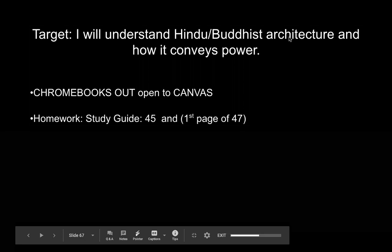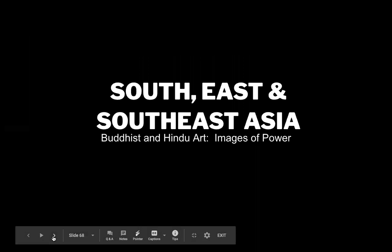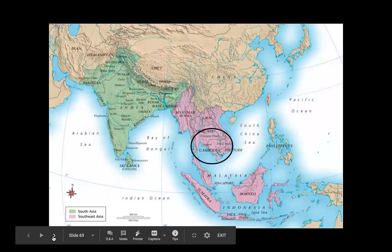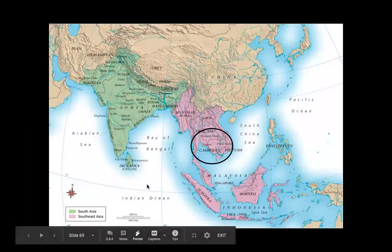Okay, so our last Hindu building is actually Angkor Wat, and we're going to see how it is a blend of Hindu and Buddhist architecture, as well as how the building itself and some of the images on it convey power. So Angkor Wat is in Cambodia, so you can see it's on the southern tip of this peninsula.